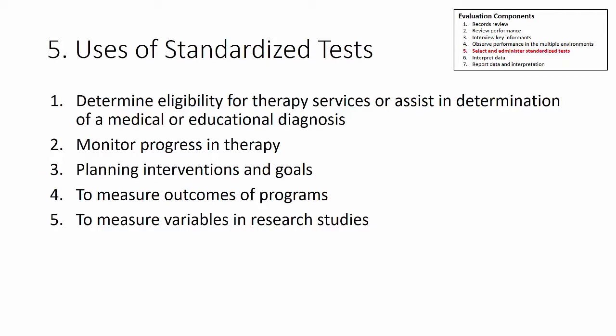We'll talk about that. And then that eligibility gets tied to an educational diagnosis. It's not really a diagnosis, it's an eligibility area, an educational eligibility area. We also use assessments to monitor progress in therapy, to give us data that we can use to plan, set goals and then plan interventions, monitor outcomes, and then research studies.